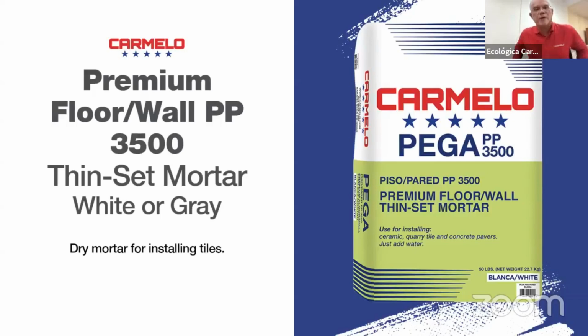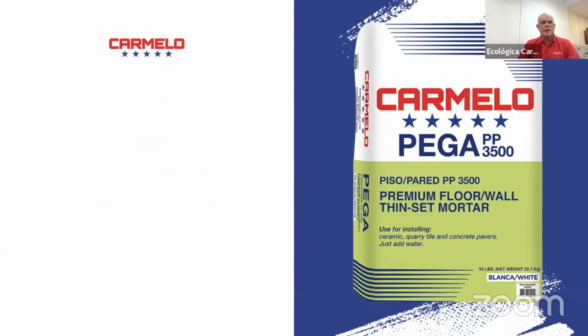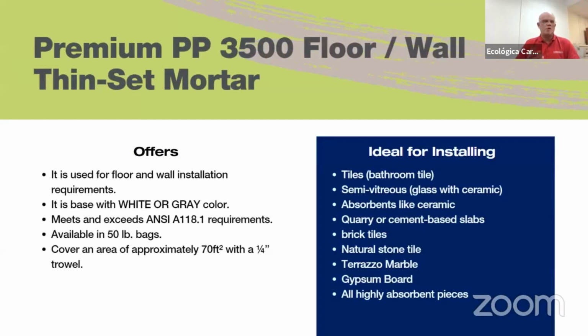So let's start with our basic Premium Floor and Wall 3500. This is a thin-set mortar which comes in white and gray, and you can use it on floors and walls. It comes in 50-pound bags, and this bag will cover about 70 square feet if you use a quarter-inch by quarter-inch trowel. This mortar is ideally used for glass tiles, absorbent tiles like ceramics, natural stone, and terrazzo, as you can see there. All high absorbent pieces are good with this adhesive, the 3500.